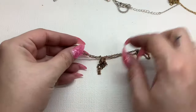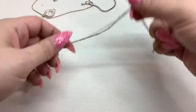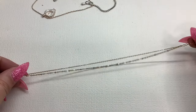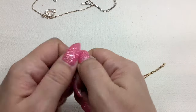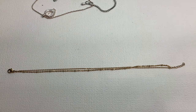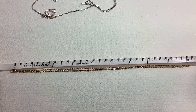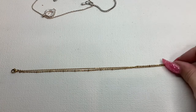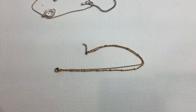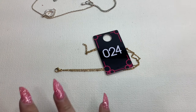This is going to go into a craft lot. It is very discolored. We have this chain. This looks like a bracelet, actually. So it can go from eight and a half to nine inches, double strand, gold tone. Number 24, $5.